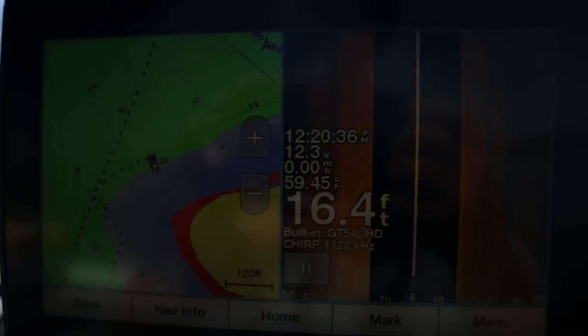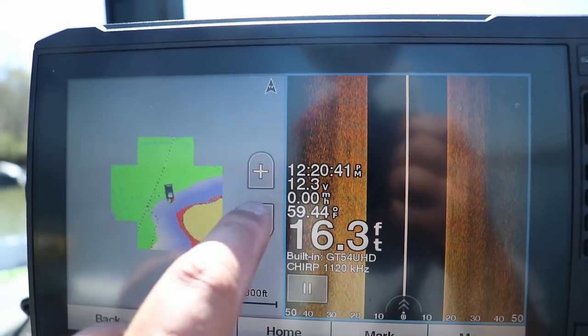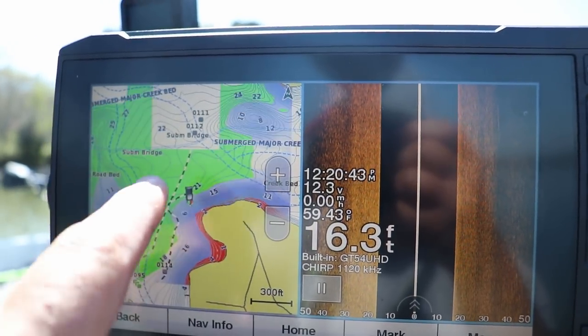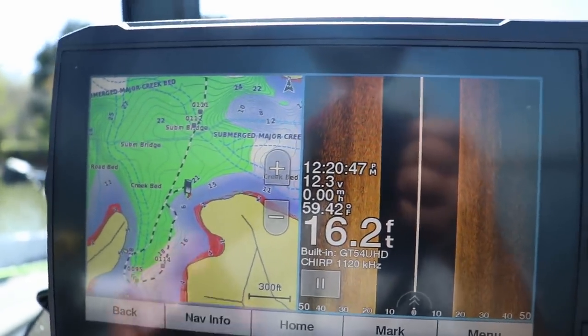Most of these fish I'm finding are in 15 to 20 feet of water. So all I'm doing is idling around. I showed you guys yesterday how to highlight certain areas. Let's zoom out a little bit here. So I have the green highlighted area. That's about 15 to 25 feet of water highlighted.